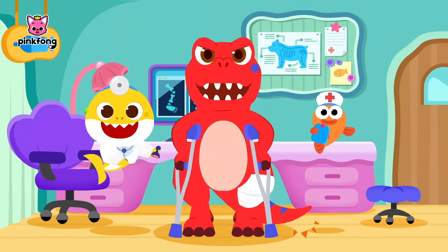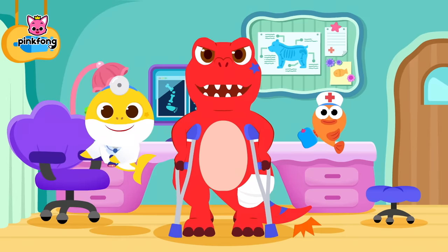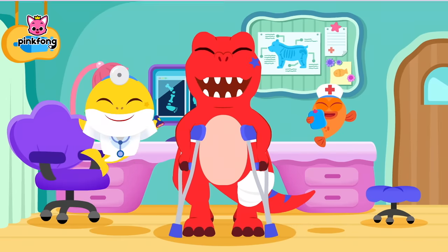T-Rex's broken leg is healing, treatment done!